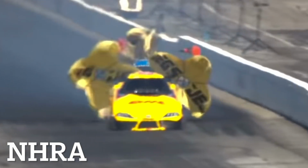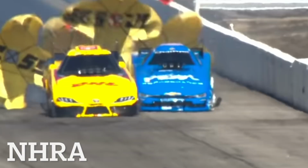Exactly. I made a hard left. You can see it black tracking, dancing around past the finish line, turned left, went on the left side of JR's car. He got the parachutes out and coming back across, hooked the DHL Toyota, and then went into the wall. Wild moment here.